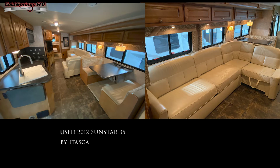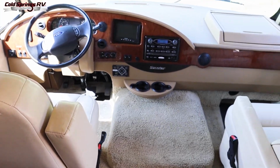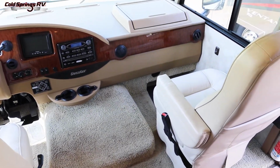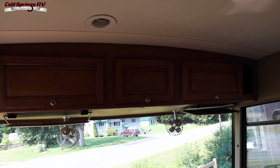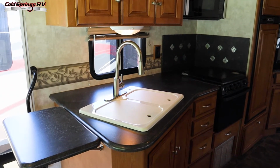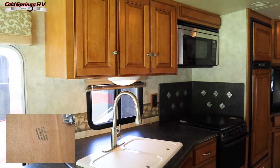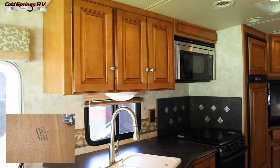Inside this model, this does have a superstructure, so everything is anchored into place with steel, even your seatbelts, seat, or your microwave. Here's your driver and passenger seat. The cabinets are real wood and have hidden hinges. Everything in here has a serial number, so you can easily get parts if you need to. For example, there are model numbers inside each cabinet door like so if something happens to it, you can easily get the door replaced.